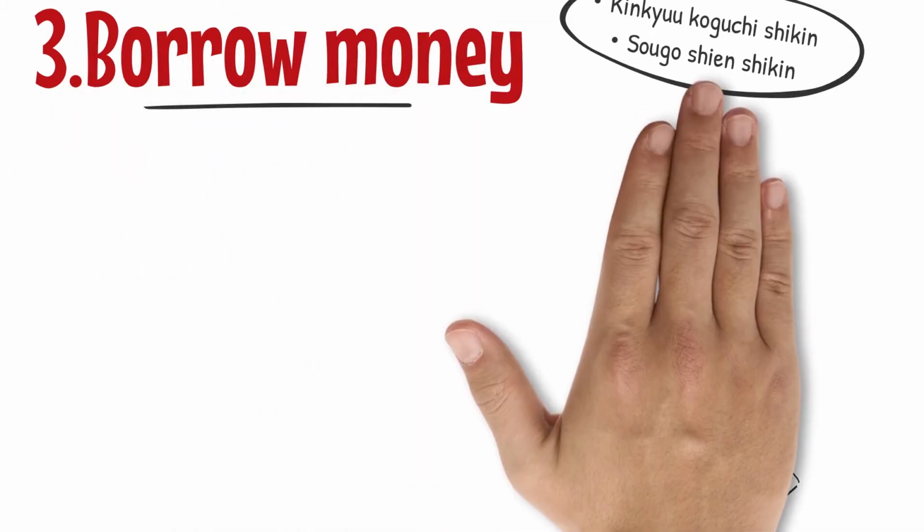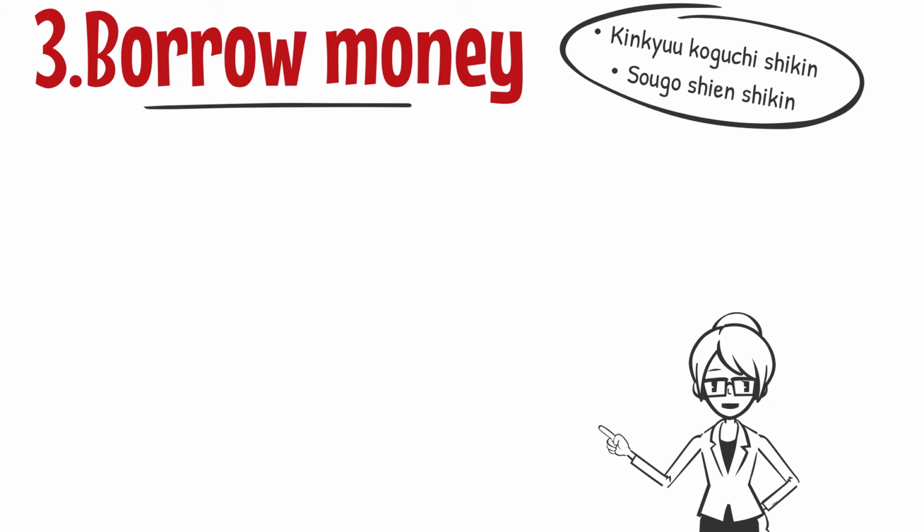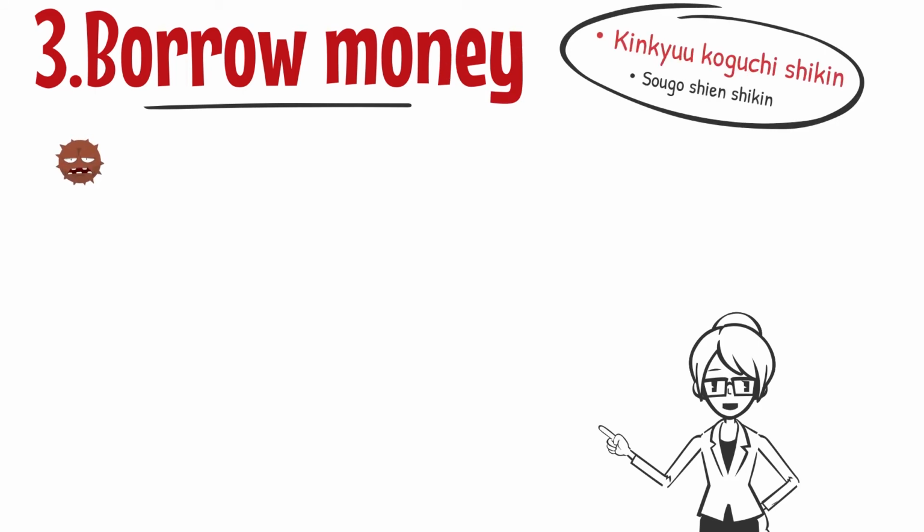One is mainly for households that are facing temporary stoppage of work. It's called Kinkyu Koguchi Shikin. Another one is mainly for households who have become unemployed, and it's called Sogo Shien Shikin. I will explain each one. First, I will tell you about Kinkyu Koguchi Shikin.